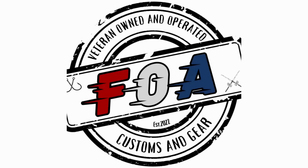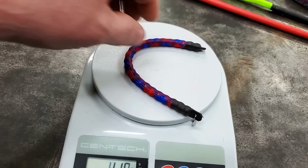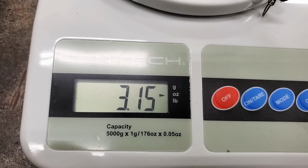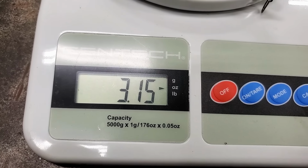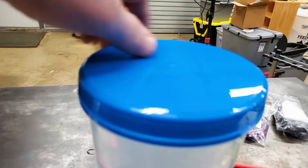these weights actually do weigh under the water. So this is a 3-ounce FOA weight. It says it right there on the package, 3 ounces. We're gonna throw it on the scale and see how much it weighs. So the scale says this thing weighs 3.15 ounces. So I've got some water right here. We're gonna take the lid off.